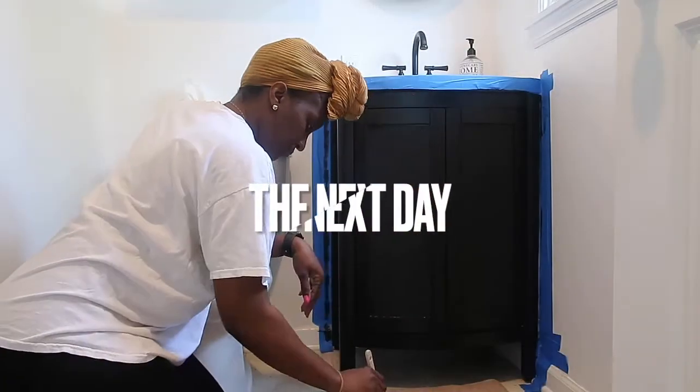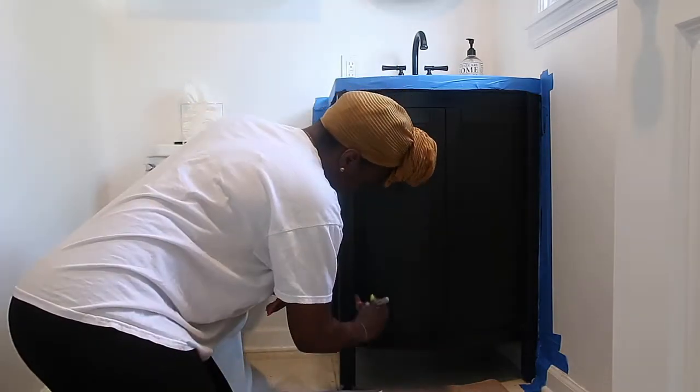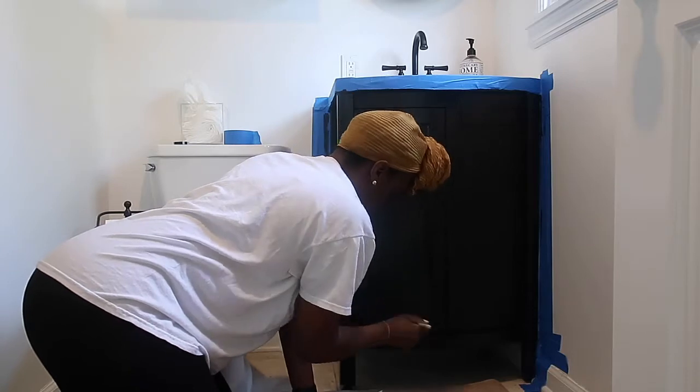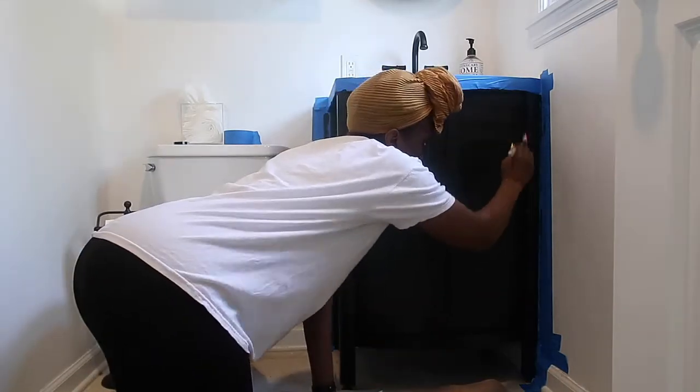All right, y'all, so this is the next day. I went ahead and had to make another run to Home Depot to get the brush, just to get the corners that the roller brush wasn't able to get, and just finishing up the last parts of my DIY.